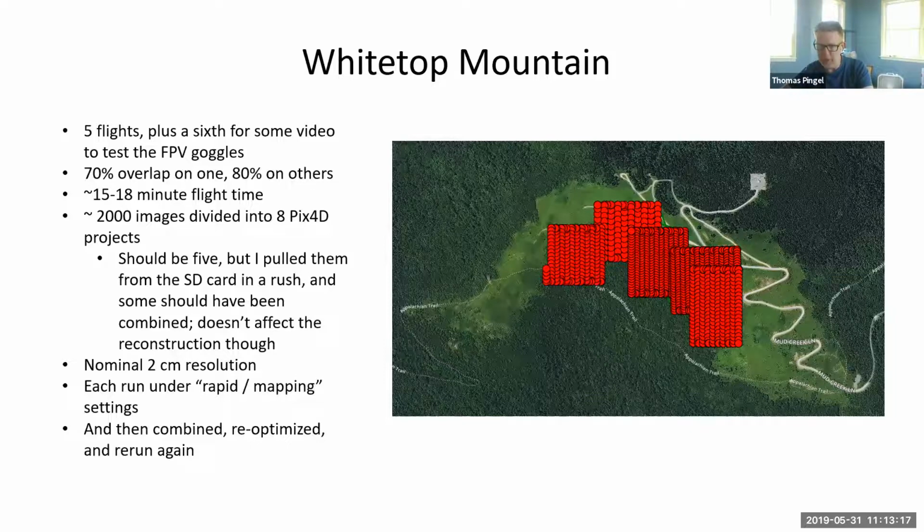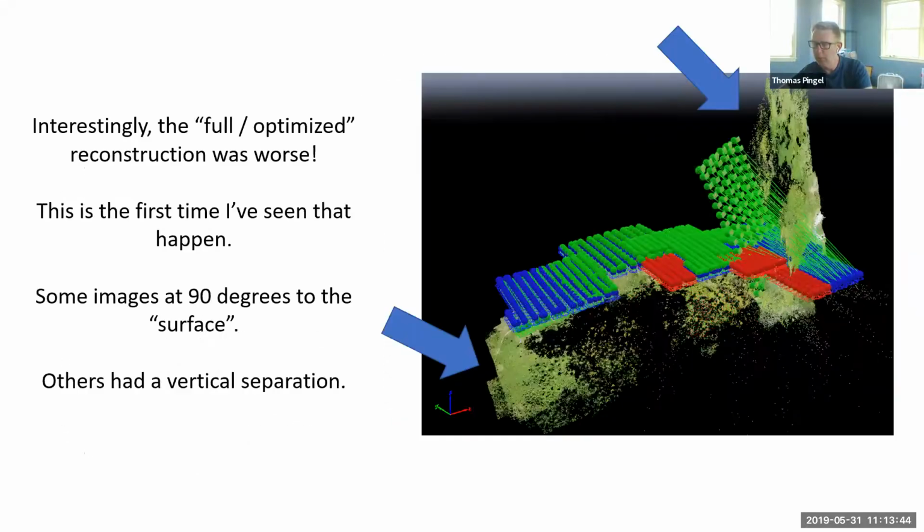We flew for 15 to 18 minutes. The Mavic has a total flight time of ostensibly 27 minutes. So I was being a little bit conservative after running into a long flight on the last time I was flying. And it was fairly windy that day. We ended up capturing about 2,000 images for the project. And I ran it under rapid mapping settings.